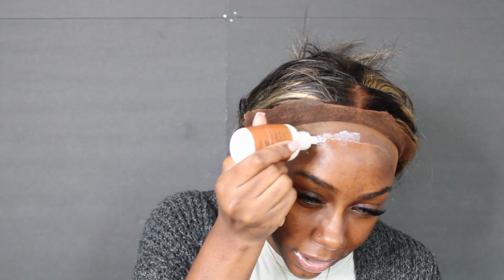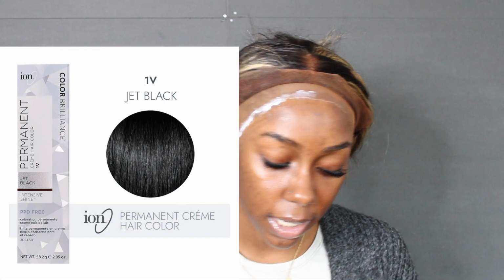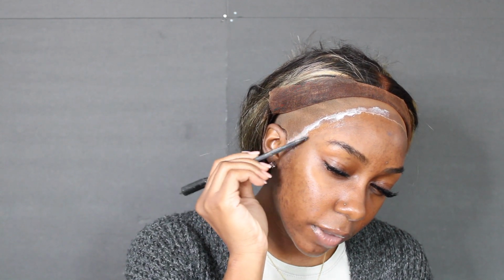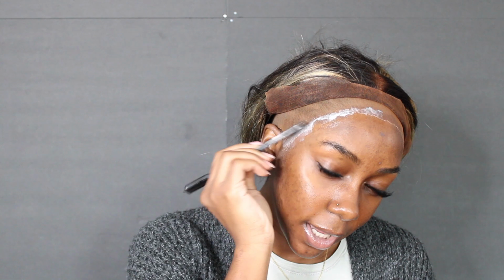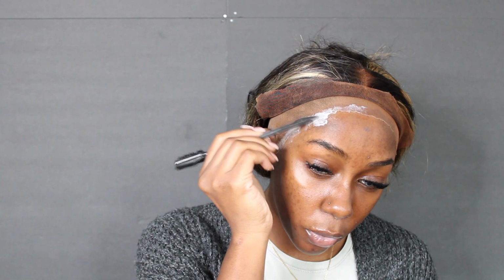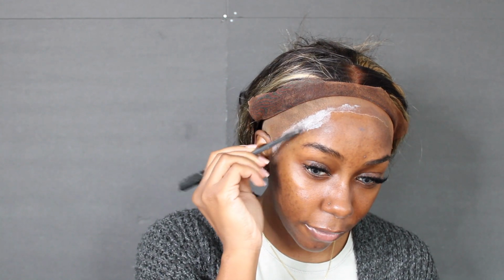So since then I haven't colored my hair jet black, but as of recently I found that box dye, which is the Ion Color Brilliance PPD free, and when I used it, it worked out perfectly fine. Like, it dropped on my foot and I didn't have no problems, because there were points where even I was trying to dye my wigs jet black, and so it's not on my head for real.